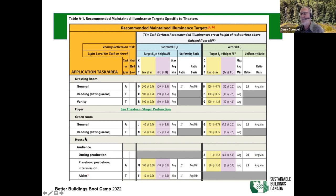And then what's key important for us is our house. As you can see, during the production, we have pre-show, post-show, intermission, and aisles. I didn't include the rest of this. Let me back up. During production, that is, while the show is on, there are no horizontal requirements. All requirements are vertical. And the reason for that, if you think about it, is that if the show is on, the only lighting in the house, in the theater, typically is on the performance space. It's on the stage. It's on the performers. It's not in the house. But you still require a little bit of light in the house for safety.